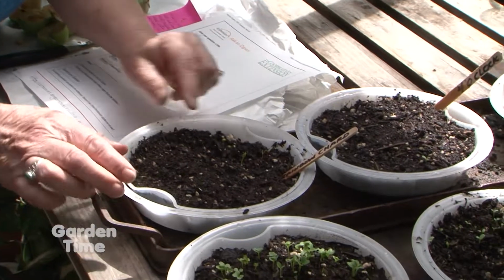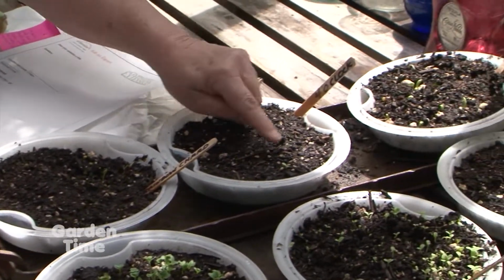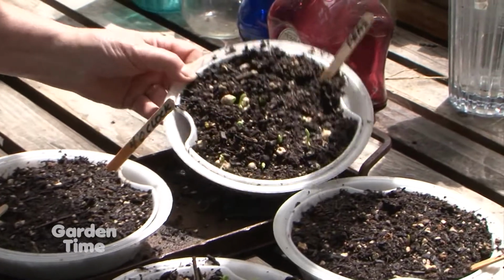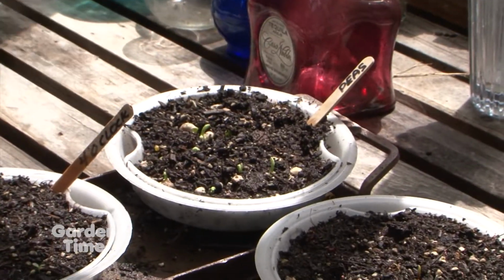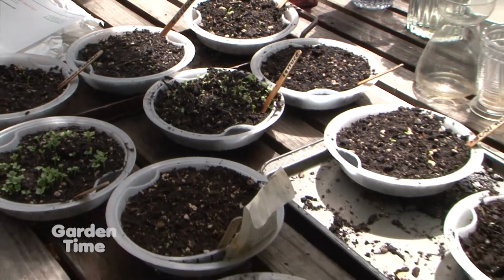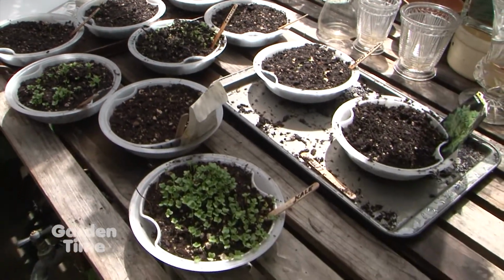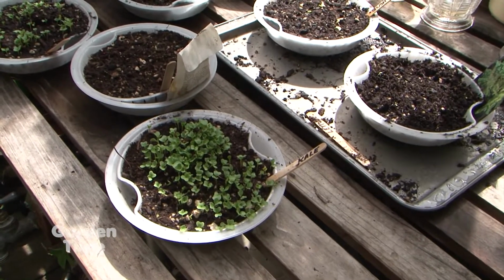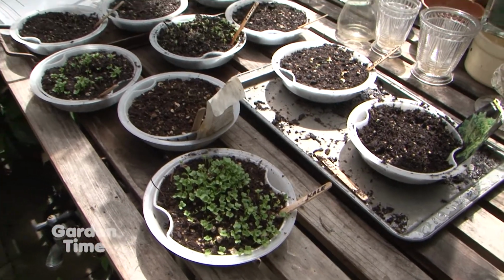So the chard is coming up. The peas, look at that. I'm going to just go out and put them in the garden. I've got kale and lettuce and chard and green beans, bush beans, and kale, even some bok choy. All of that can be planted in the garden at this time of year for fall and winter crops.